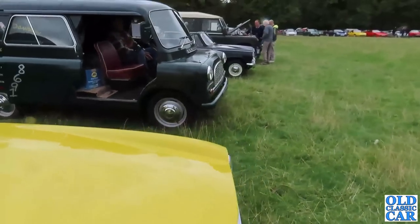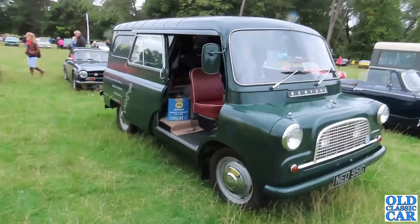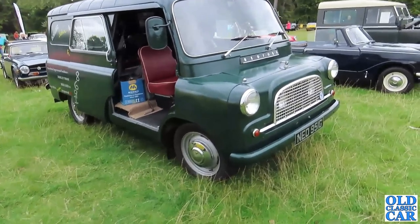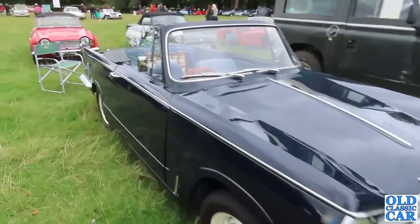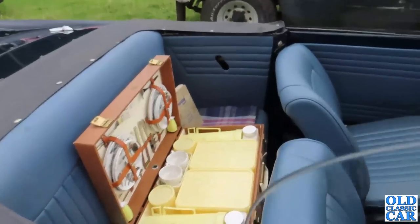It's starting to rain. We're in Wales. Who'd have thought it might rain? But this one is a really smart little Bedford CA. It's a Mark 3 with a deeper single front screen. The Herald 1360 convertible. Gonna have to put the roof up soon if it stays like this, because there's a few spits and spots. Really nice picnic setting there.